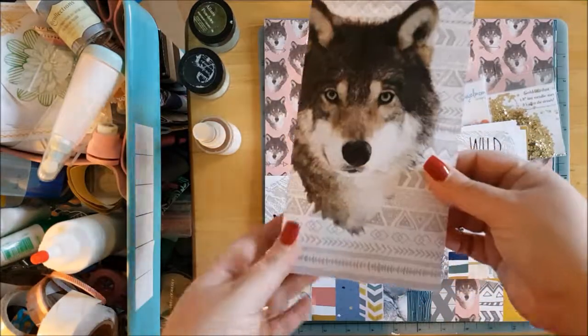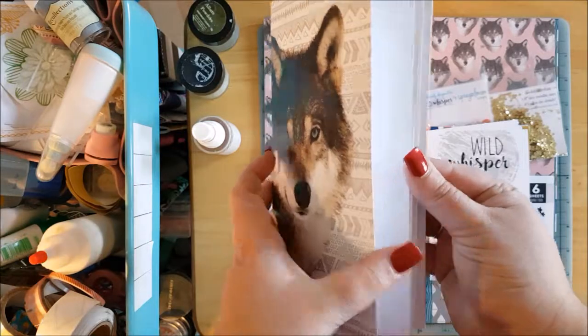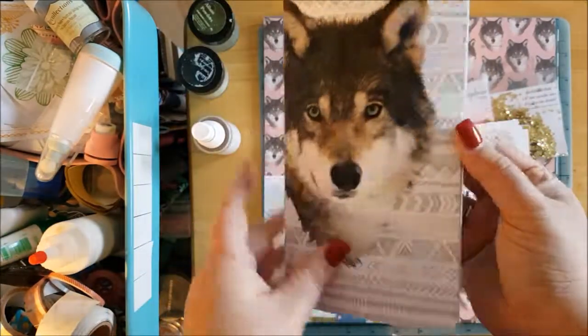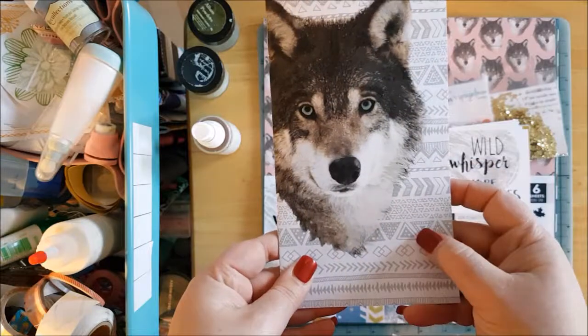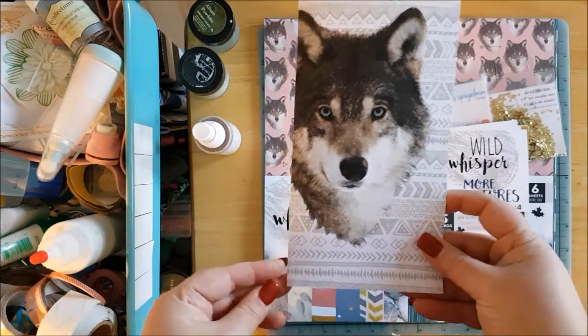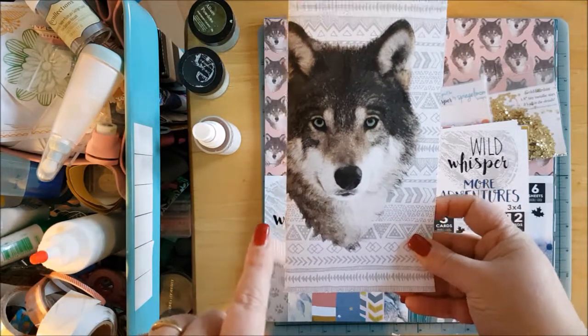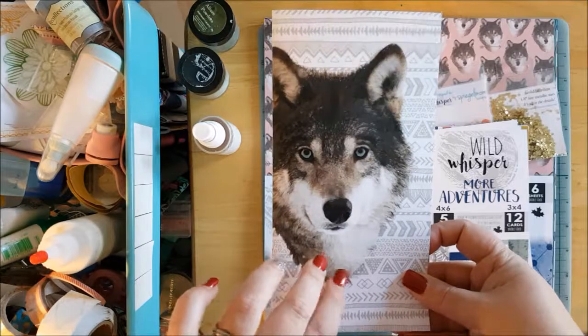So it starts with the wolf, and I grabbed the Traveler's Notebook insert that they have. I think this year I'm going to be doing my Project Life in Traveler's Notebooks instead of normal pocket pages. Stay tuned for that. I haven't fully decided, but I'm pretty sure that's what I'm going to be doing.